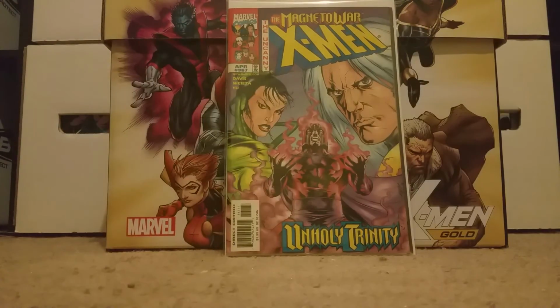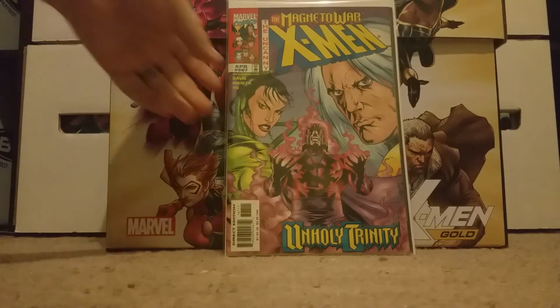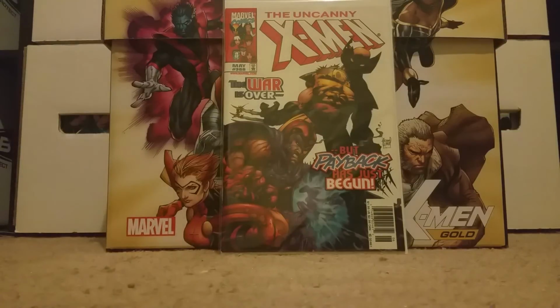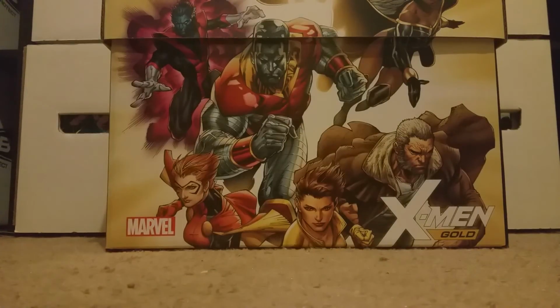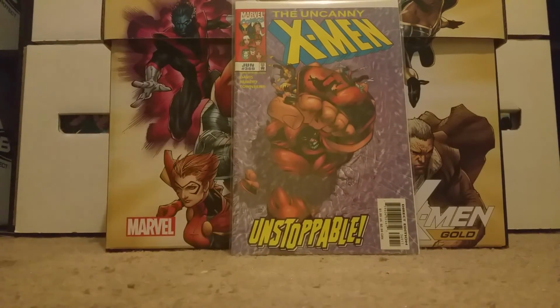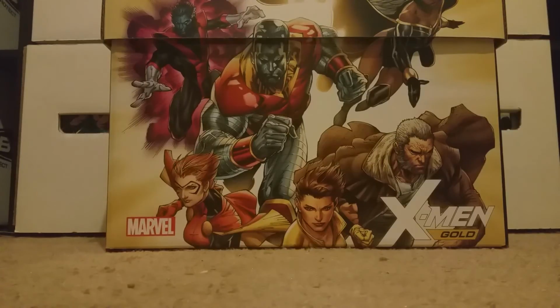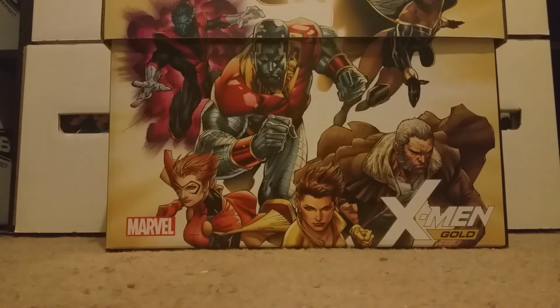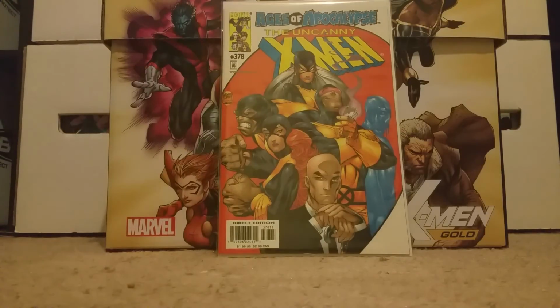Number 367. This is the Magneto War. 368. The war is over, but payback has just begun. 369 with the Juggernaut. 375, anniversary issue. 378. Yeah, Age of Apocalypse.